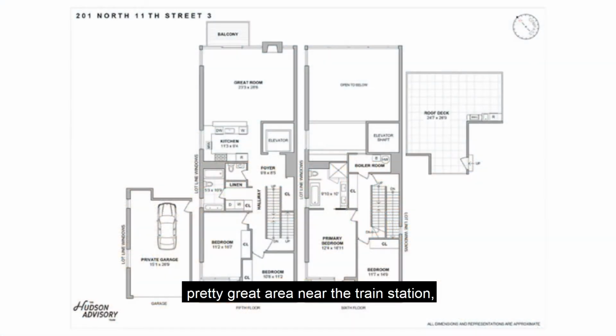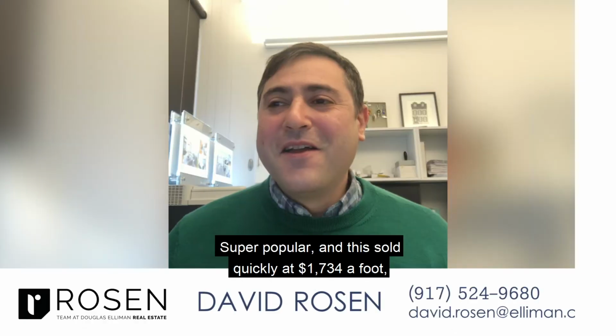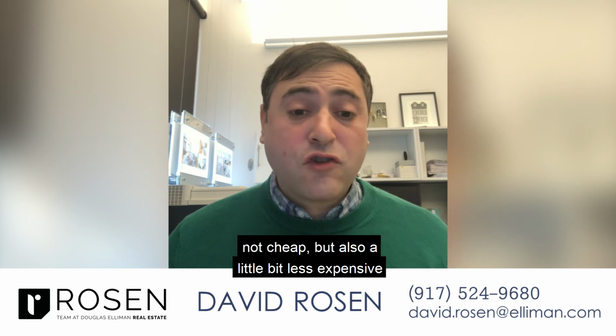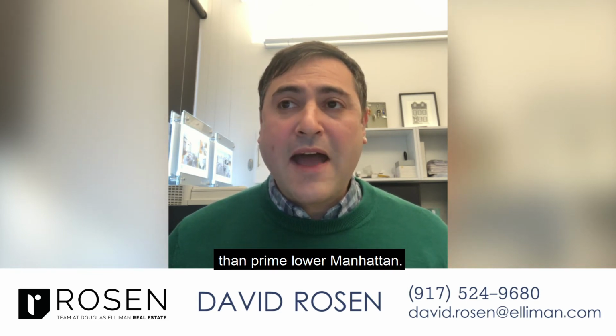Pretty great area near the train station, near McCarren Park, where there's a farmer's market every Saturday morning that I used to go to all the time. Super popular, and this sold quickly at $1,734 a foot. Not cheap, but also a little bit less expensive than prime Lower Manhattan.